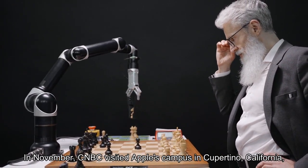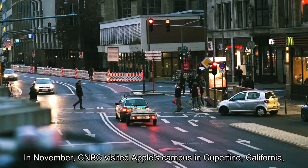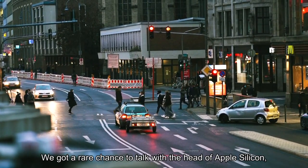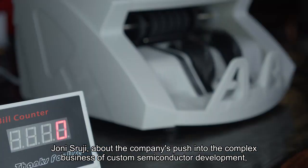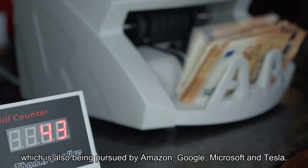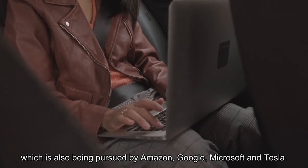In November, CNBC visited Apple's campus in Cupertino, California, the first journalists allowed to film inside one of the company's chip labs. We got a rare chance to talk with the head of Apple Silicon, Johny Srouji, about the company's push into the complex business of custom semiconductor development, which is also being pursued by Amazon, Google, Microsoft and Tesla.